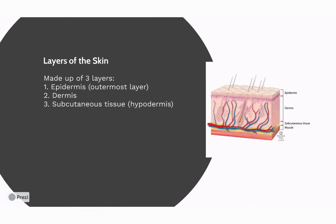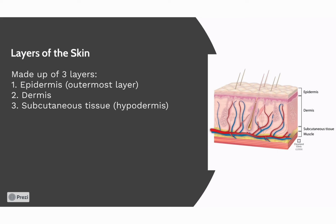It is made up of 3 layers, the epidermis, dermis, and the hypodermis, all of them having different functions and anatomy. The epidermis layer is the outermost layer of the skin and provides a waterproof barrier and creates our skin tone. The dermis contains tough connective tissue, hair follicles, and sweat glands. The deeper subcutaneous tissue, also called the hypodermis, is made of fat and connective tissue. In today's video, we will be focusing on the epidermis, which is the outermost layer of the skin.